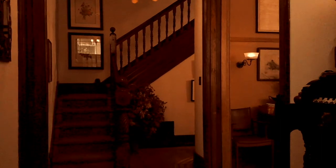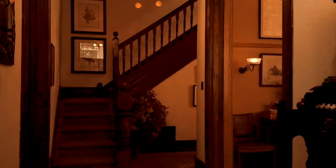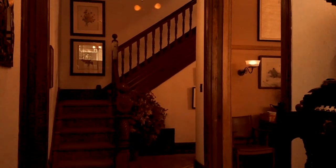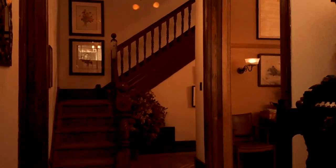Here we are inside. The house was built in 1889. It's 6 bedrooms, 3,800 square feet of living space, and another 1,200 square feet in basement and attic space. The wood that you see on this part of the house is all American chestnut, and it is American chestnut throughout, except for the living room.